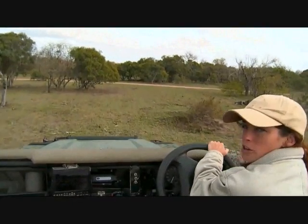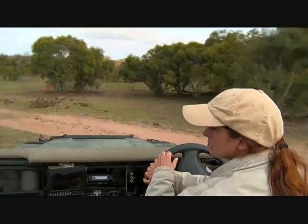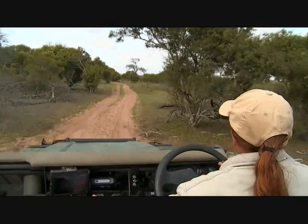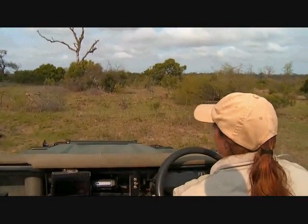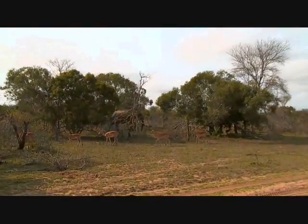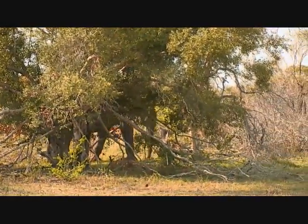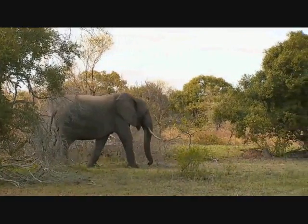Okay, let's just hop onto the road and loop them. I want to see how they react to the impala as well, or how the impala react to them. Coming through a whole herd of impala that's immediately scattered out of their way. And I have seen elephants before chase impala just for fun, just to keep themselves entertained. They didn't stop to do that in this case. They're still on their mission, probably to catch up with the rest of the herd.